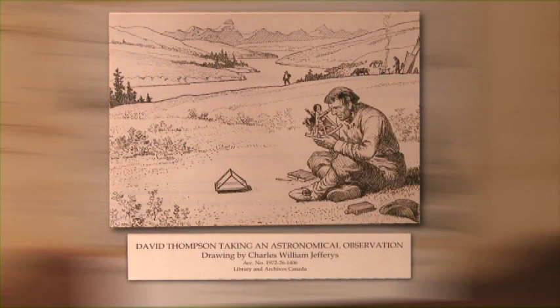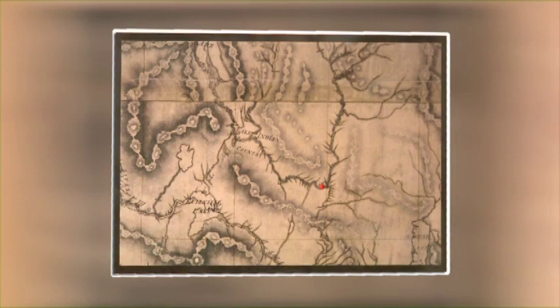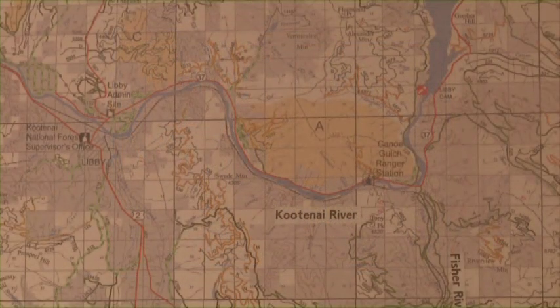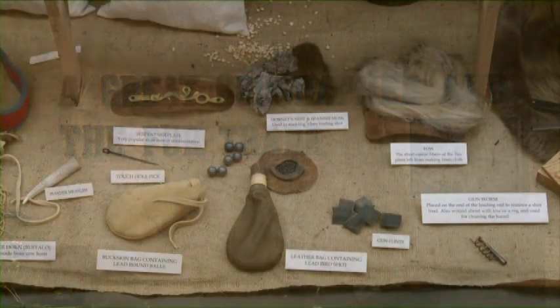David Thompson was a European explorer that in 1808 was employed by the Northwest Company, and he first crossed the Continental Divide and came into this country in 1808 and came down the Kootenai River and established a trading post just outside of Libby, which they called Fort Kootenai or Kootenai Post. And so at the age of 13, he came to North America and never left, never went back.